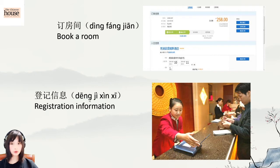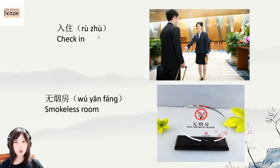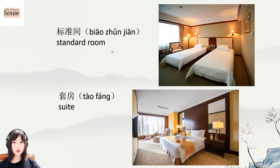登记信息, one by one. And then check in, 入住. Smokeless room, non-smoking room, 无烟房. 无烟 smoking, 房 room.